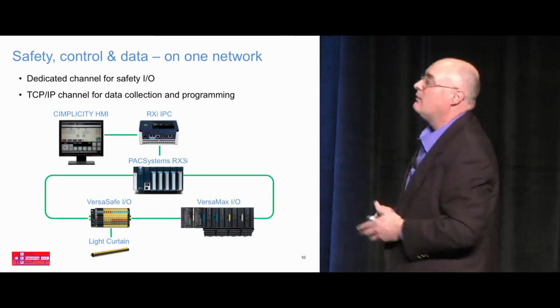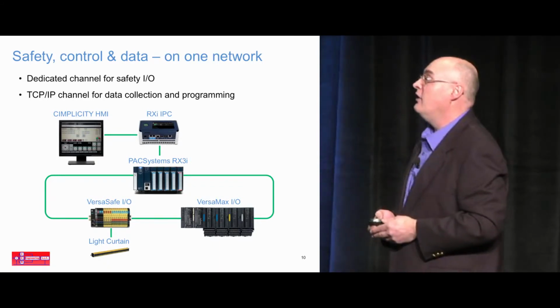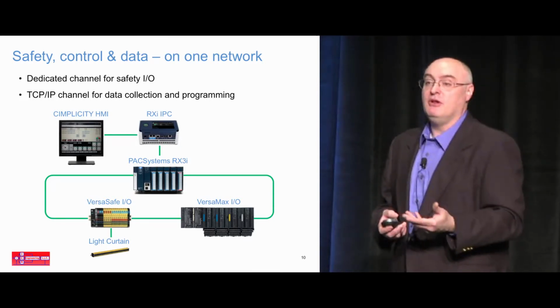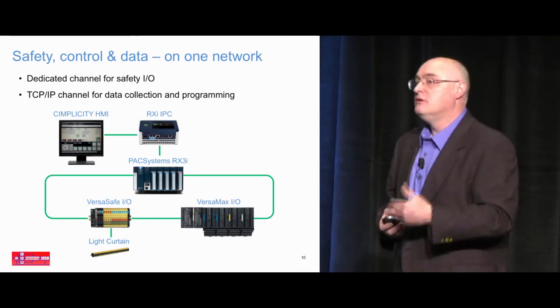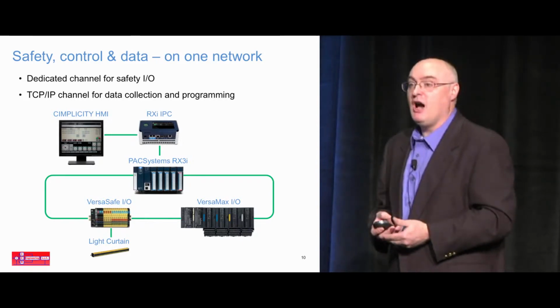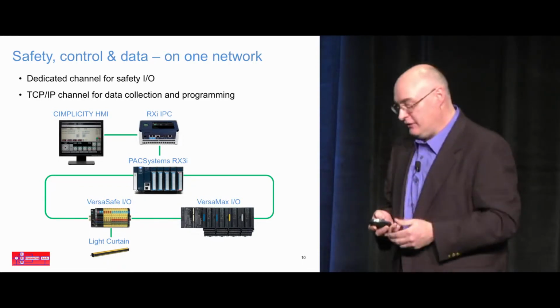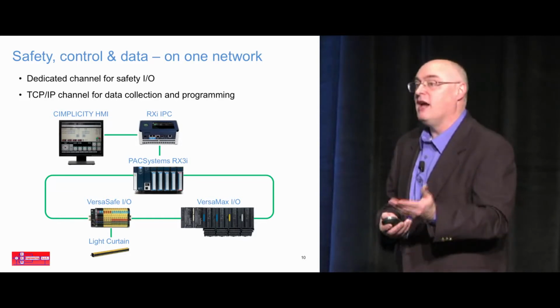And we can network all the way up to the HMI and report on the safety system as well as report on the I/O. There's also a TCP/IP channel available for data collection, a slower, not as time-critical collection, so we can do management of the I/O and management of the system and collect all the data over the TCP/IP channel, which is traditional for the IT people.